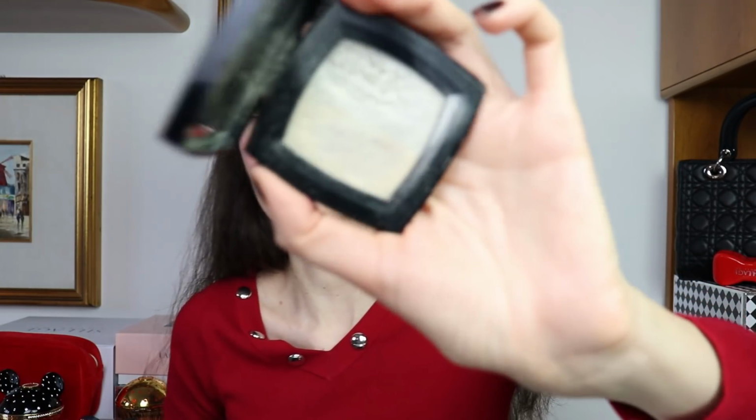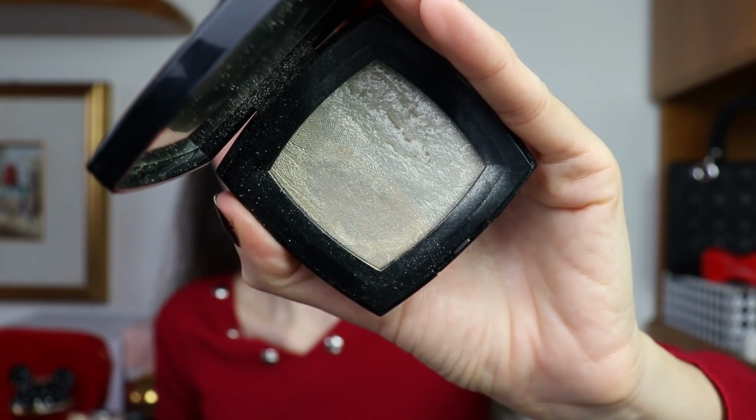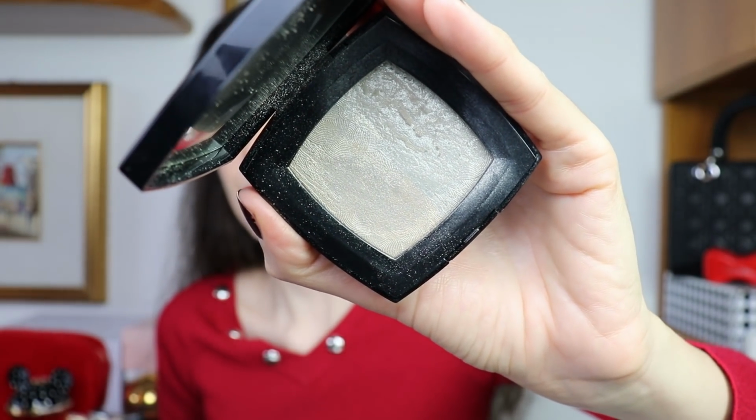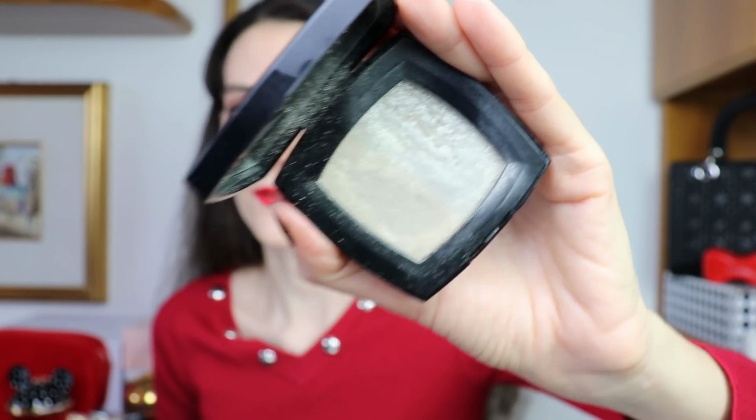And the other favorite that I have, of course, is by Chanel, and this is the Camellia highlighter. This is the platinum and the golden highlighter from Chanel, which was released, I think, in December 2019, but I have been using it so much, and you can see that it's well loved, and I mainly use the platinum shade, so you can see that it's really not looking very good, but it's well loved.